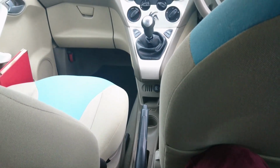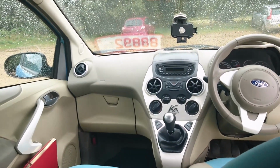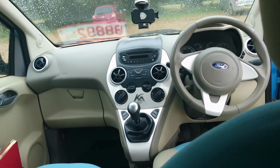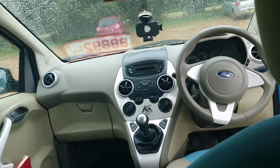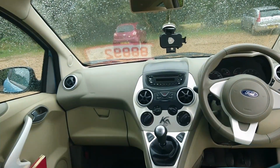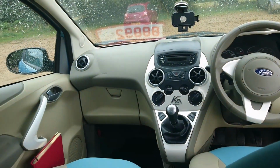Actually, this car's got a very nice, clean interior, and I can't believe I can actually fit in here. Even if I sit up, my head's brushing the ceiling, but at 5'11", it's okay. Right, that's quite enough waffling, viewers. Let's go out for a little drive.